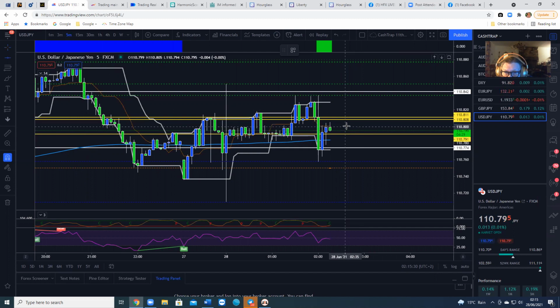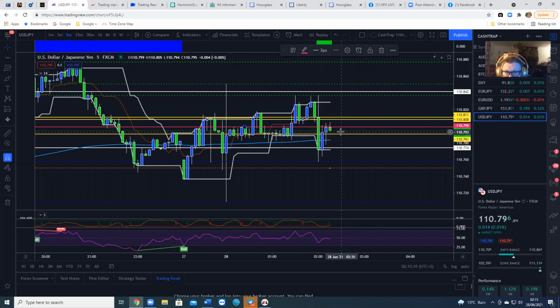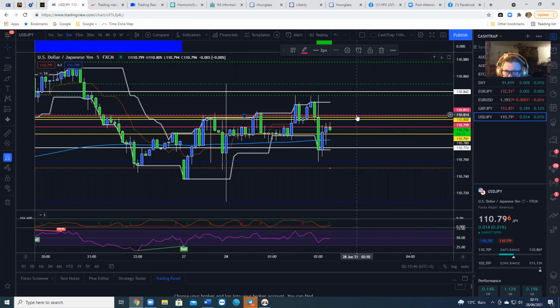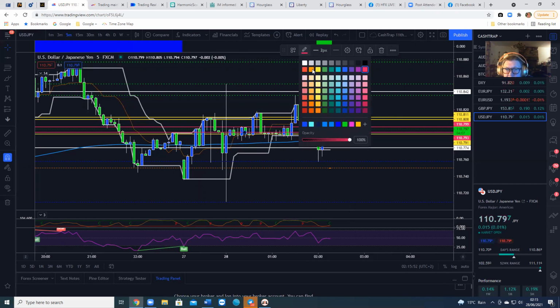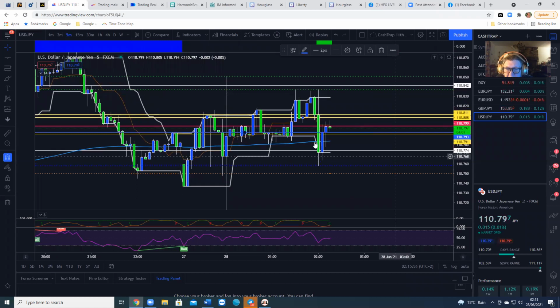So previously, I'm looking at the top of that blue. I'm going to change my color to pink and clone it. And then pink would be resistance, blue is support. So I'm going to change just down on this one. I'll put different colors on. I haven't done it on the higher ones because I can remember yellow's my hourly and white's my daily.